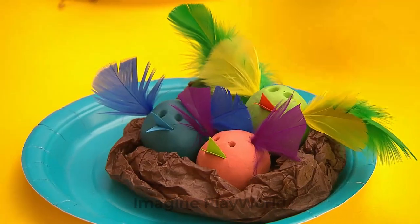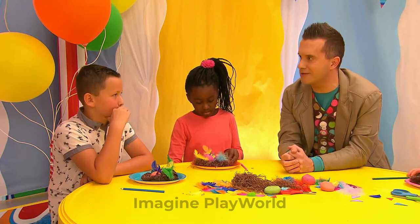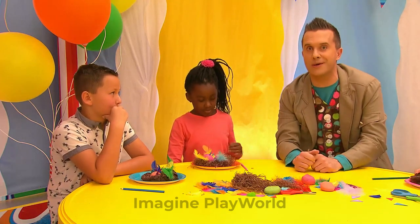How did you make the wings? I've put a feather in behind to make it fade into a different colour. Oh, very nice indeed. Well done, Theo. Lots of different colours in your bird's wings.